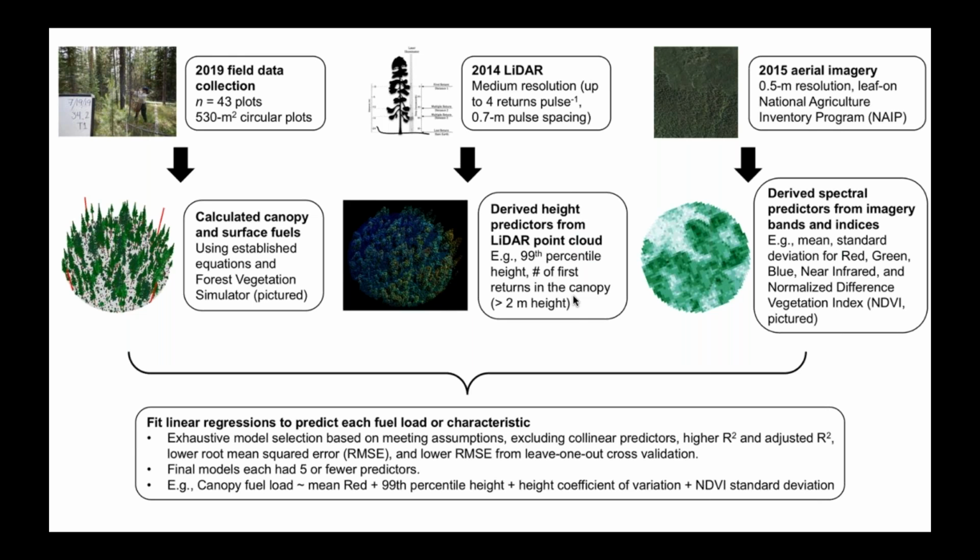And at the end of this process, a final model might look something like the example at the very bottom. So something where we've got the mean red value, 99th percentile height, the height coefficient of variation, and the standard deviation of NDVI are all going in as predictors in a multiple linear regression model that then predicts canopy fuel load at the plot level. All right, so that's our approach.